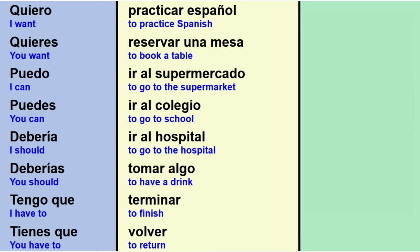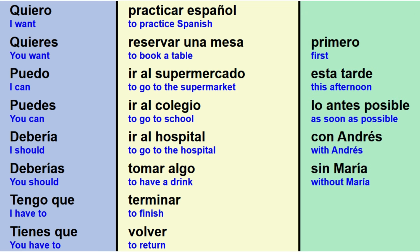And let's have a look at the final column. So this is straightforward. First is primero. Nice and easy, primero. And this afternoon is esta tarde. So the afternoon is the tarde and esta this. Esta tarde, this afternoon.